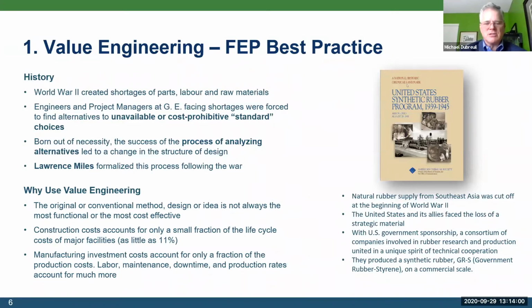Original or conventional methods, designs, ideas are not always the most functional or the most cost effective. So we look for alternatives to improve the value. One thing to think about is construction cost, design and construction cost of a facility is only a small fraction of the total life cycle of costs of that major facility, and can be as little as 10, 11%. And when you think about manufacturing, and the investment cost in your manufacturing facility, ongoing labor, maintenance, production rates, downtime account for much more than the cost of designing and building your manufacturing facility.